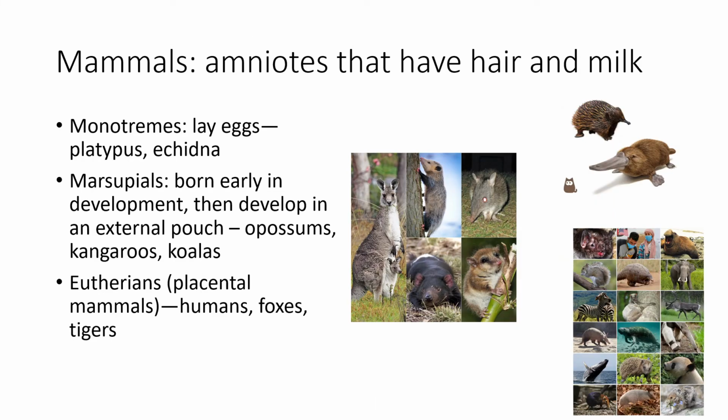And then you wind up having mammals. These are amniotes that have hair and milk. What typifies these is they have some kind of fur, some kind of covering of hair, and there are some that lay eggs, so we can't say they all give live birth. That's kind of an outlier, but we have the mammals. They produce milk and nurse their offspring. You have monotremes, which are platypus and echidna, that actually lay eggs, but they do produce milk for their offspring.